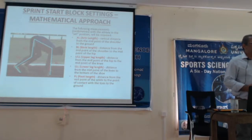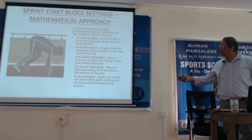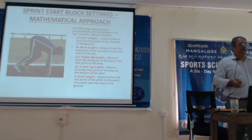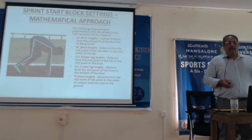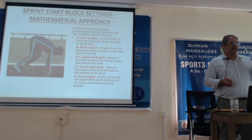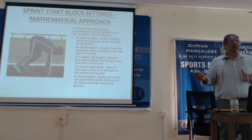What was actually happening is that in order to lift the plane, he had to drop his hip down. When you drop your hip down, the line of center of gravity also falls down, and again you have to raise it when you bring your foot forward. That means you are going to be on the starting block for a longer time, leaving the starting block fractions of a second later. As per the rule, 0.12 seconds is the reaction time. If you can bring down your reaction time to a great extent, your movement time will be relatively faster. So the dropping of the center of gravity needs to be looked into while setting up the starting block.